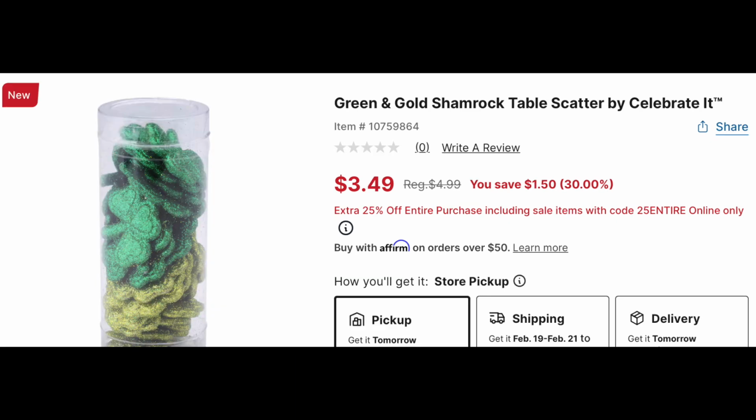And then another great find are these green and gold glittery table scatters. And of course, you can use these to do crafts. You can use them to just place wherever you're decorating for St. Patrick's Day, not just on a table. So there's a lot of uses you can use these scatters for, and they are currently 30% off. Right now they are priced at $3.49. Originally they were $4.99, so this is a great buy.